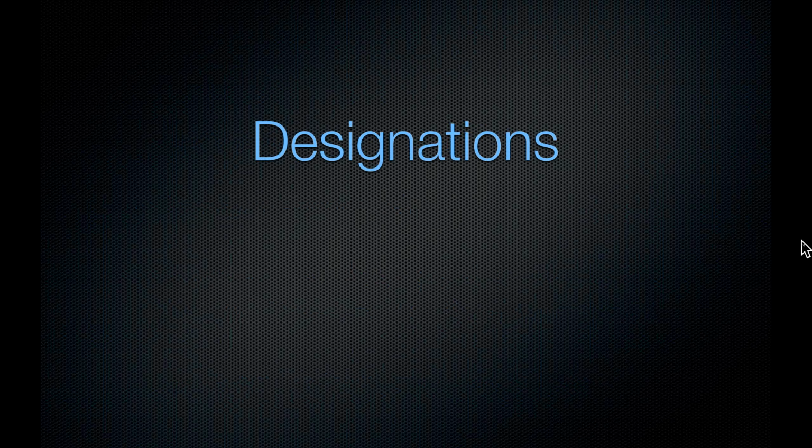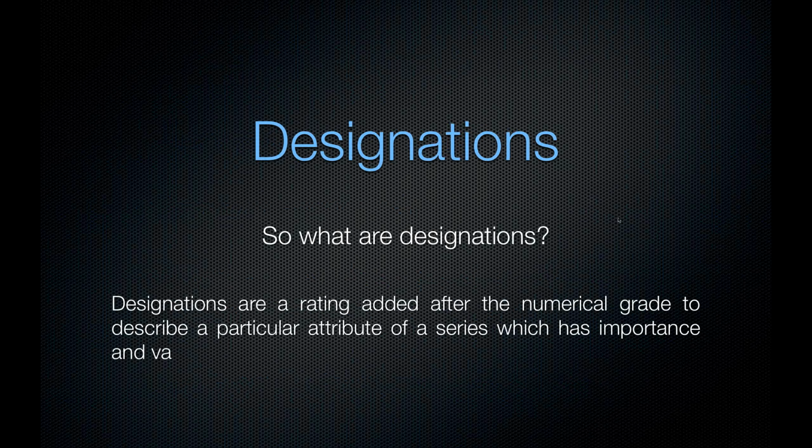We'll start with designations. So what are they? They're a rating that we add after the numerical grade to describe an attribute of a series that has importance and value to collectors. Now, for example, if something really doesn't matter that much to collectors, we won't describe it. But there are certain areas of certain coins that people seem to focus on and have a great deal of interest in.